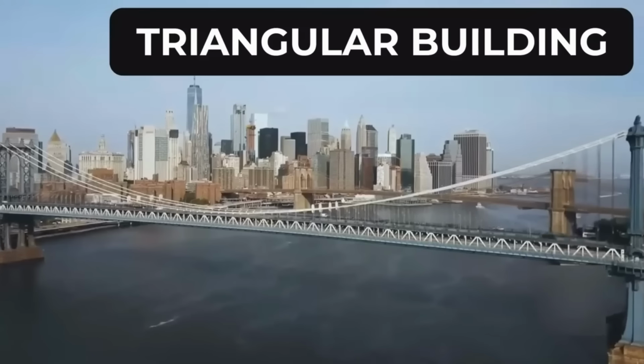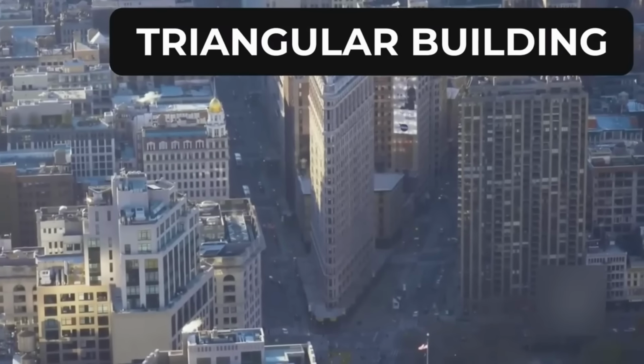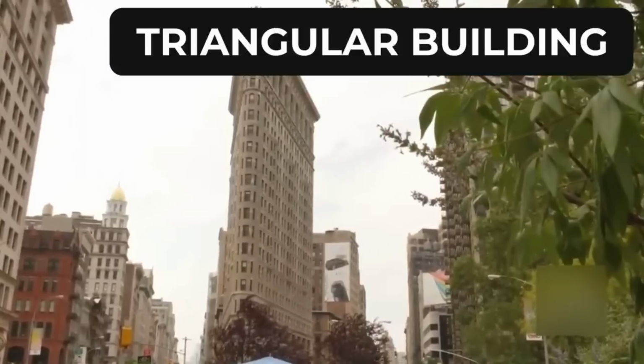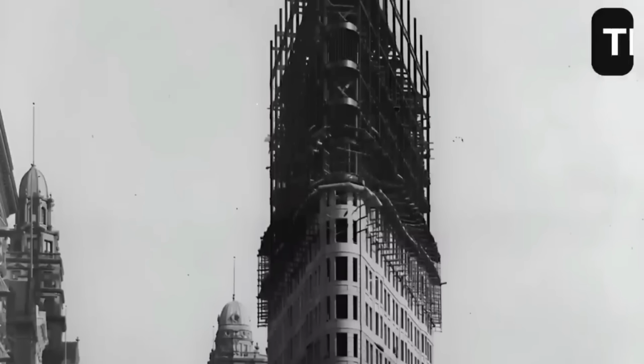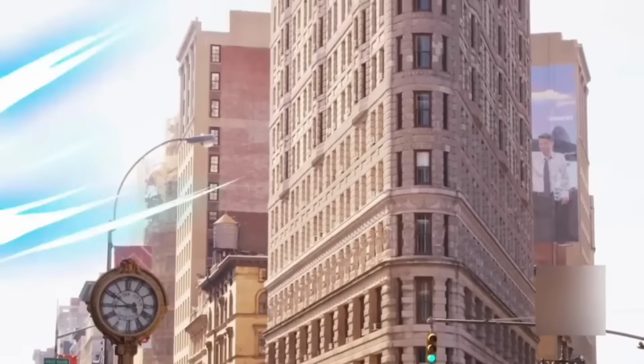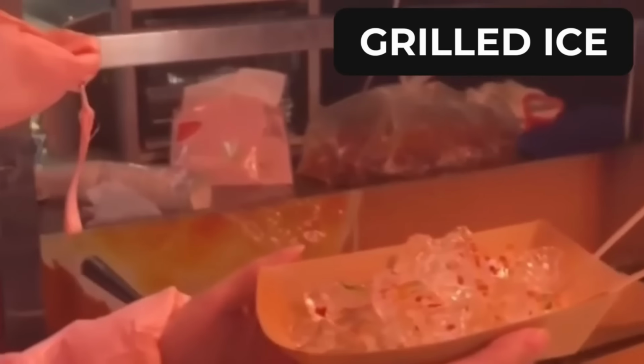The Flatiron Building in New York from 1902 is that triangular building that looks like a stone ship. It was born from a weird corner between Broadway and Fifth Avenue and became an iconic visual symbol of the city.